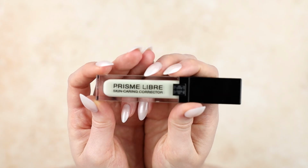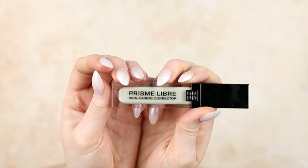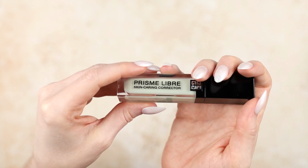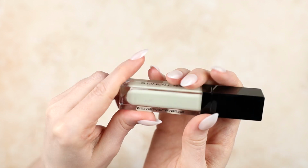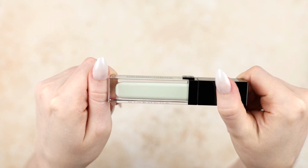I haven't missed the one from Exa, even though I would still say the Exa one is the GOAT because it gives me a lot of pigment and it gives me that gray tone, and so I can kind of do anything with it. I love using this. Every day when I go to do my base, I'm like, ooh, I get to use the Givenchy color corrector and it's going to make my skin look and feel so good. So I needed to just come back and sing its praises properly.